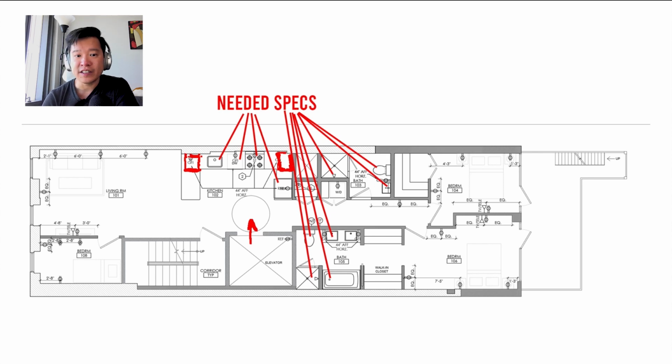So, any one of these individual points doesn't seem all that hard to address, but given the limited space that we could work with, every little change causes a ripple effect throughout the entire building, like where mechanicals go in the cellar and on the roof. So it's really been a battle for inches.